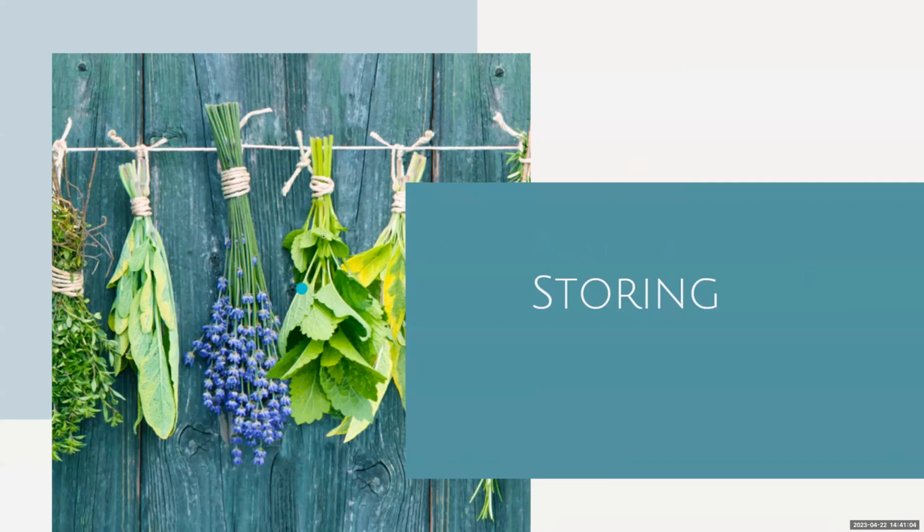So many of these, once they've been harvested and washed, can be stored in the refrigerator for sometimes a week or so. I think oftentimes a damp paper towel can help them stay fresh for a little bit longer, but keeping them in the refrigerator for a while can help you prolong how long they're able to be used.